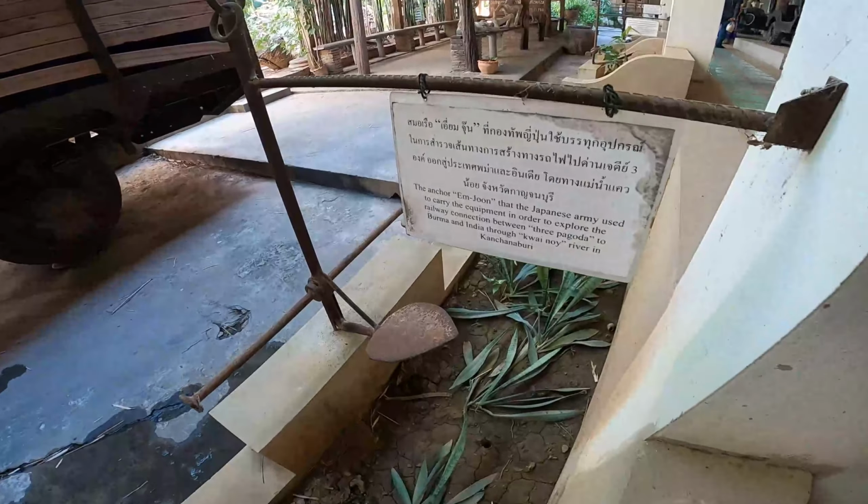This is the World War II Memorial. Okay. And use this chain. How did all these people become stone? They are just like one made. Yeah, this sculpture is a culture.